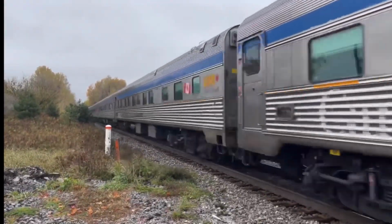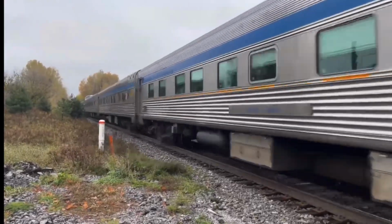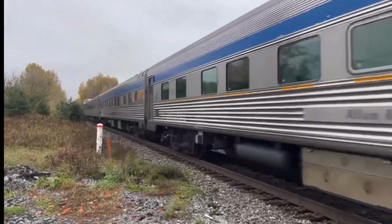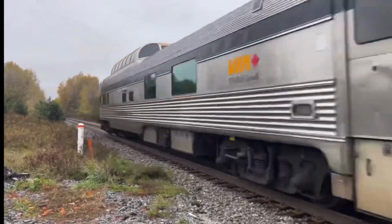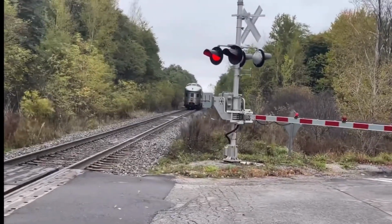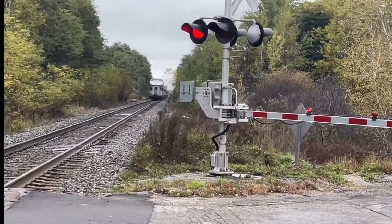Like I said, I only saw the VIA Rail here, but I'm hoping to get more CN trains next year. And you can also get a great shot of it going down the line.